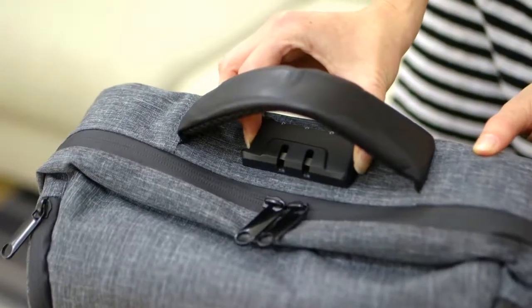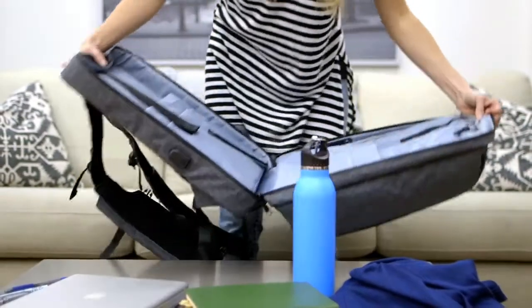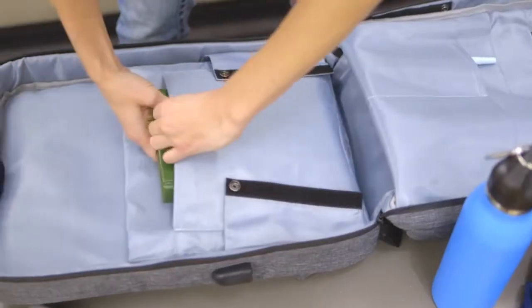You're on the move every day, and a good backpack is essential. Introducing Travis Backpack. Uniquely designed with three chambers to keep everything well organized and accessible.